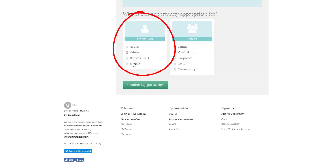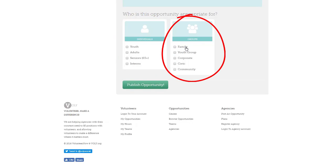Adults, seniors, interns. A routine volunteer opportunity is not an internship. An internship is generally a project that has a specific beginning and end date and has outcomes or accomplishments just from that opportunity. Group could be a family group.